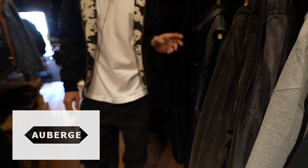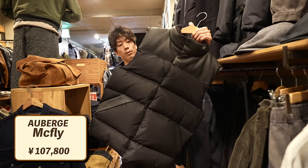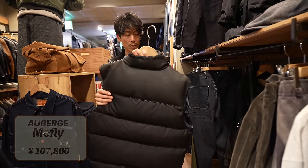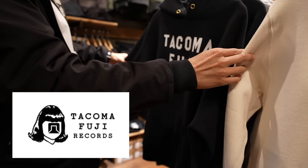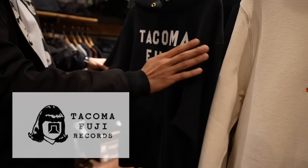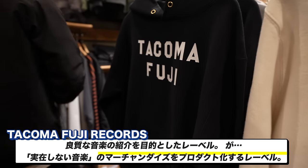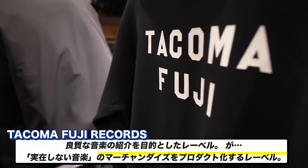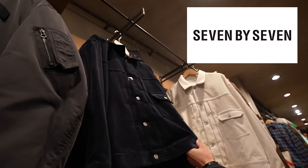Also, there are a lot of designs with Frenchies on them, which is cute, this one. Down vest. I've seen this one before too. Tacoma Fuji Records is a brand that makes summer t-shirts, long sleeves, and winter threads. This is also cool. That's the brand I voted for, 7x7.